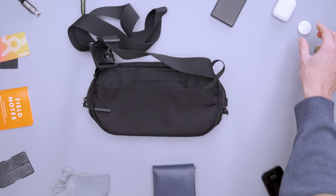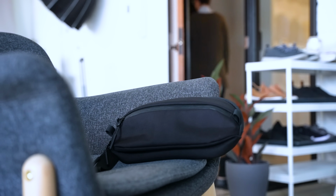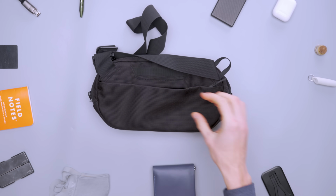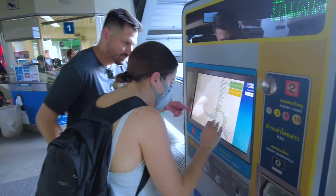On the back of the sling is a zippered pocket where I pop an AirTag to keep track of the bag in case I leave it behind or can't find where I put it in my accommodation. There are a ton of smart trackers out there, but I like the AirTag because it integrates so well with Apple's ecosystem and it's really small. I also typically put my transit card in this pocket if I'm staying somewhere that still uses a physical card instead of an app or Apple Pay, because it's quicker to get at the station and won't get crushed or bent.